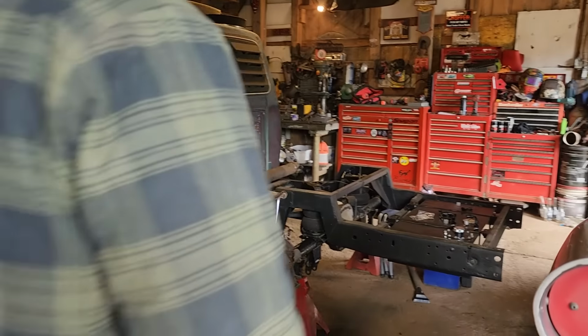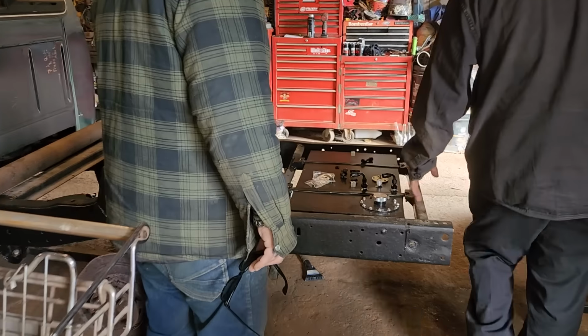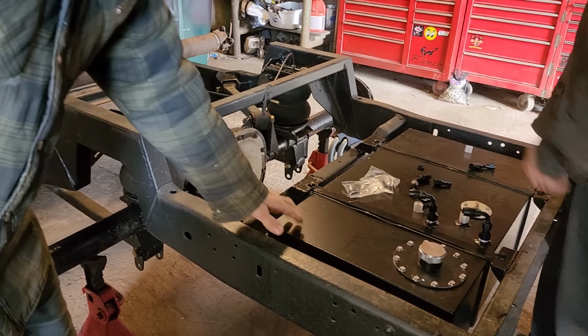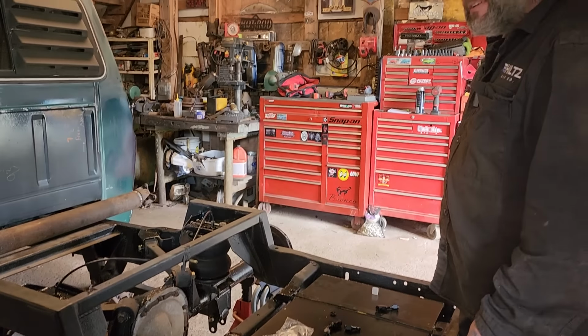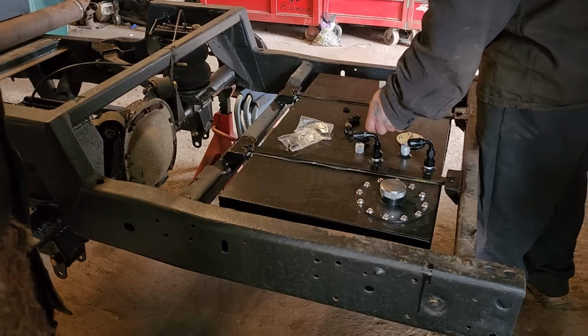Did you make the gas tank, or did you buy that? I bought the fuel cell. Bought the fuel cell, and then I made brackets and straps, and I built all the brackets. Where would you buy the fuel cell? I got it off Amazon, actually, $260 or something. You can't beat that. At the door with a gauge and everything in it. But I'm putting all AN fittings and stuff on it for fuel line.